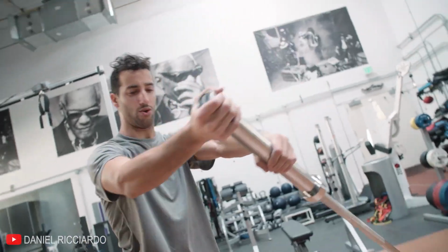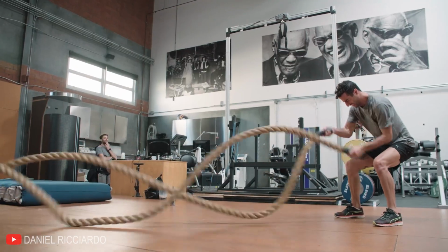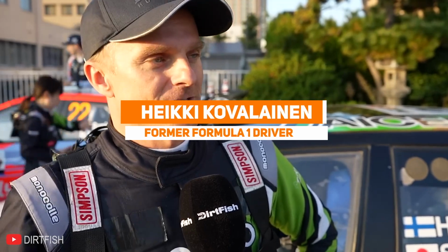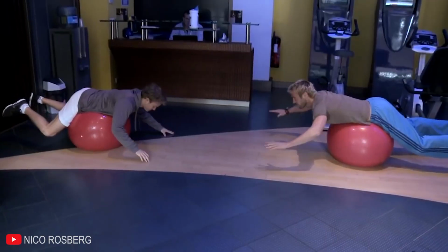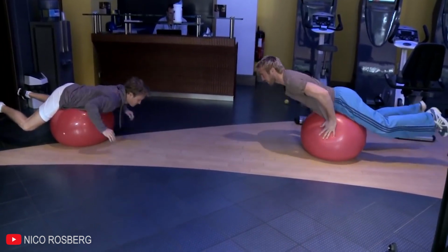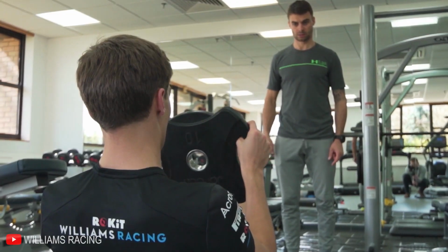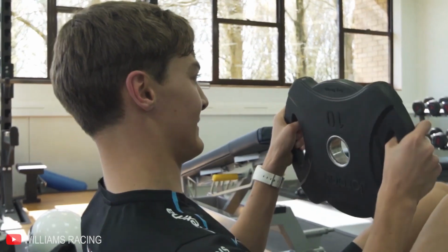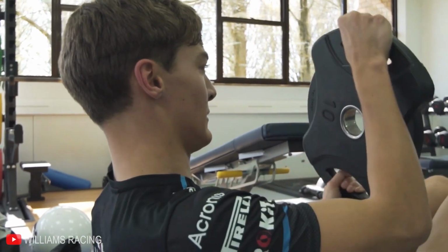So how do F1 drivers build the perfect arm muscles? Well, it takes a lot of targeted training and precision. For instance, former F1 driver Heikki Kovalainen used a unique technique during his training. He balances on a gym ball and holds out a 3-kilogram weight in front of him as if it were a steering wheel. His personal trainer then directs him to turn the wheel left, right, or return to center, building muscle strength and reaction time under pressure.